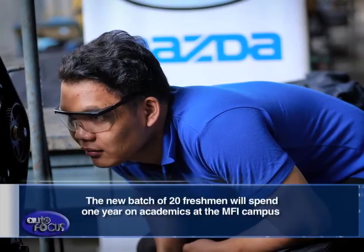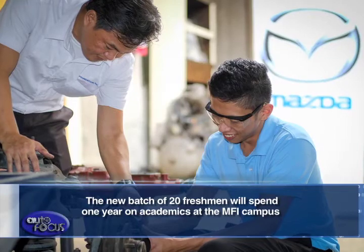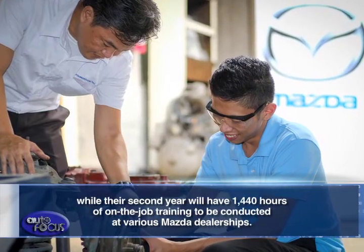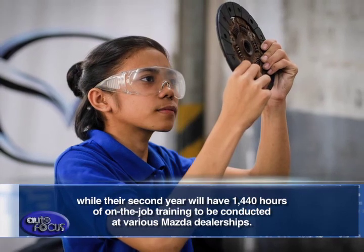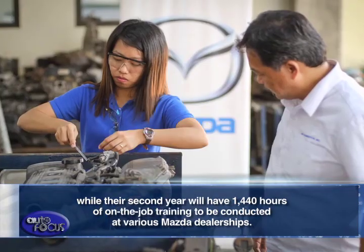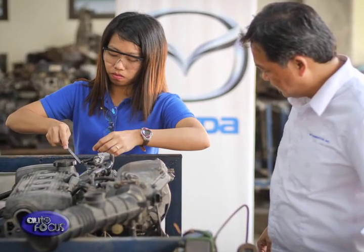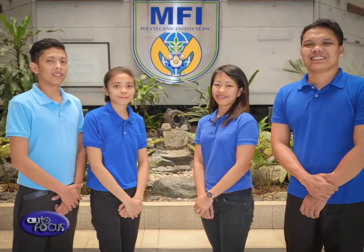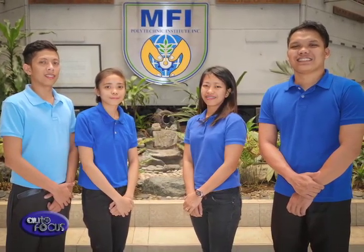The new batch of 20 freshmen will spend 1 year on academics at the MFI campus, while their second year will have 1,440 hours of on-the-job training to be conducted at various Mazda dealerships. According to BAP, through MFI's automotive course, students learn the rudiments of automobile and motorcycle troubleshooting and repair.